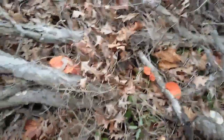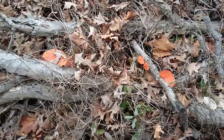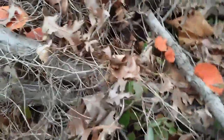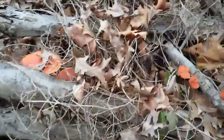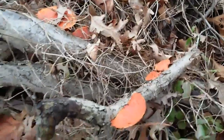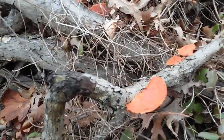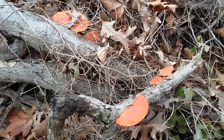Okay, well, look what we found. We got some more Pycnoporus. It is a polyporus of some sort, polypore. And I did see some of these in the handbook for Missouri's Department of Conservation. So, for all you don't know what this is, basically, it is a type of polypore. It kind of mimics the turkey tail, and it turns red.